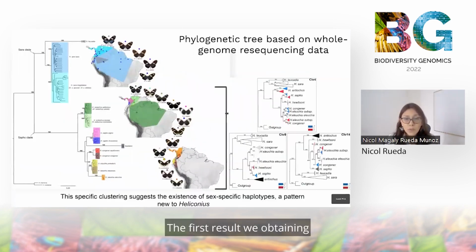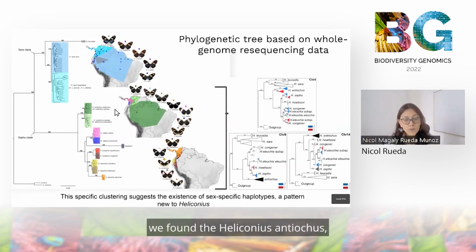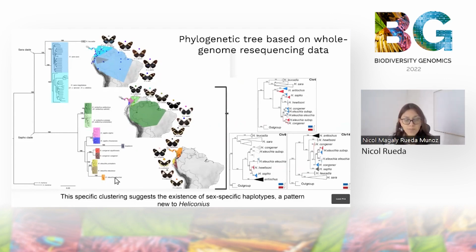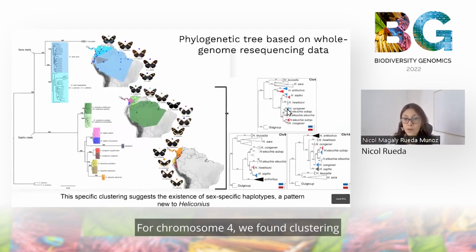The first result we obtained is a well-supported phylogeny that recovered 2 main clades, the Sara clade and the Sapho clade. In the Sara clade, the species Heliconius leucadia and Heliconius sara are found. In the Sapho clade, we found the species Heliconius antiochus, sapho, hewitsoni, congener, and eleuchia. We found topological discordance only within the Sapho clade, and mainly in chromosomes 4, 9, and 14. On chromosome 4, we found a sex clustering within the species of this clade.